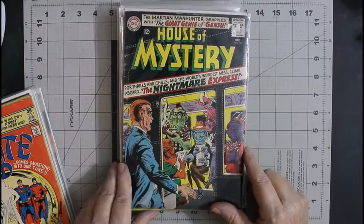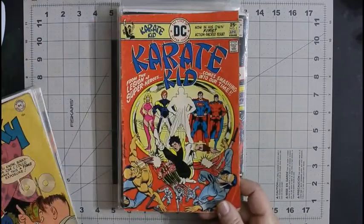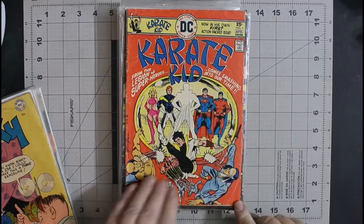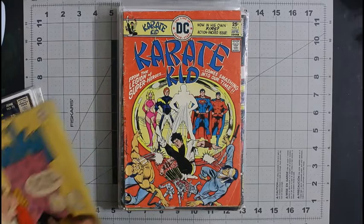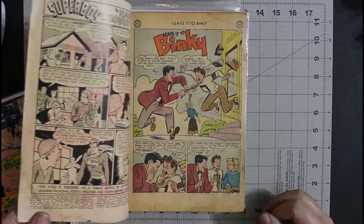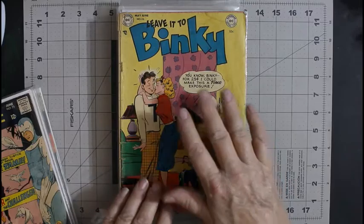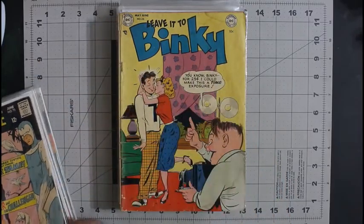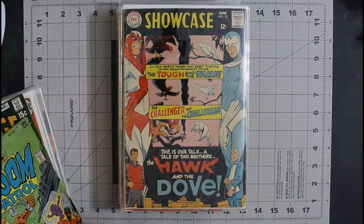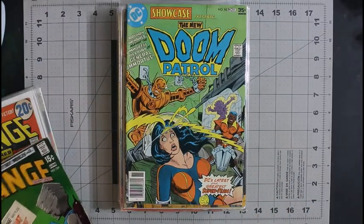House of Mystery number 155. And I don't think I have that one either. Karate Kid number 1. Not to be confused with the movie. This is the Karate Kid from the Legion of Super-Heroes. Leave It to Binky, number 26. This is from 1952. Technically, by today's standards, this is considered Golden Age. Showcase number 75 with the Hawk and the Dove. I think I have a copy of that. Showcase 95 with the new Doom Patrol. I don't have a copy of that.